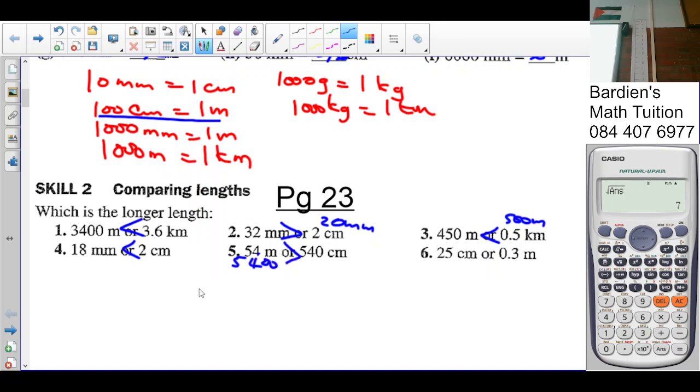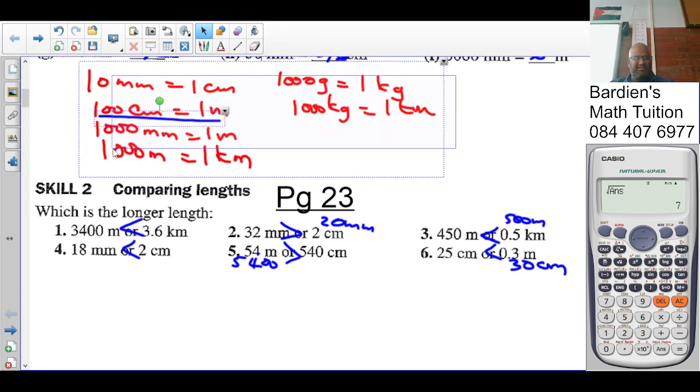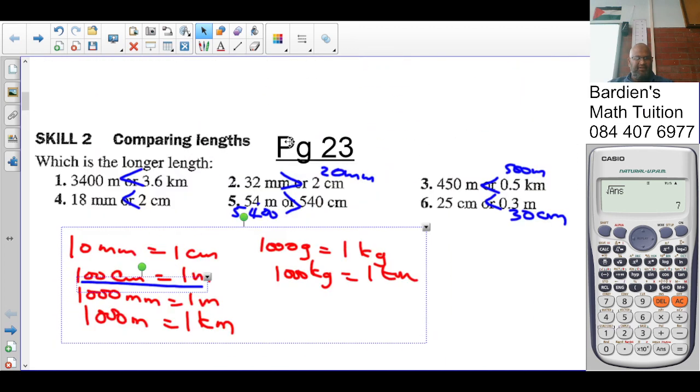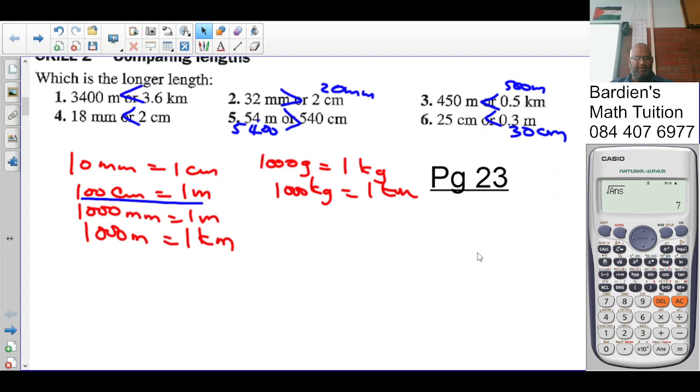Not so. This is meters, so that's going to give you 30 centimeters, not so? Yeah? So that one is larger. Okay? You guys know how this inequality is working? Yeah. Okay, so let's carry on.